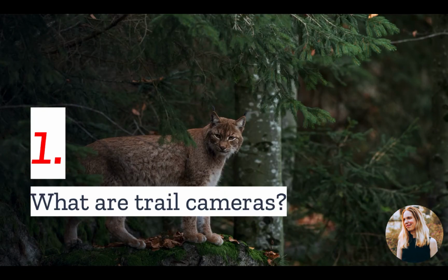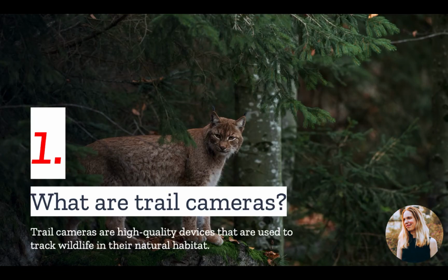Number 1. What are trail cameras? Trail cameras are high-quality devices that are used to track wildlife in their natural habitat with minimal disturbances. They use infrared technology to capture footage quickly for a variety of uses, including hunting and wildlife viewing.